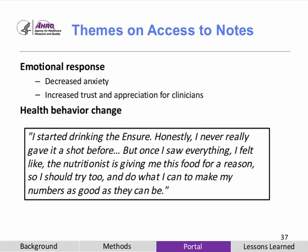Some patients also reported some specific health behavior changes, including taking a nutritional supplement after reading the nutrition notes, and another reported taking antihypertensive medications after viewing vital signs and realizing that his blood pressure wasn't quite as under control as he thought it was.